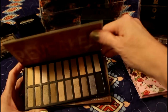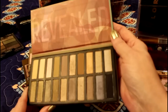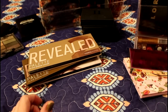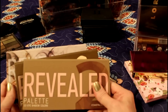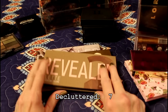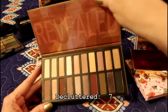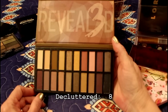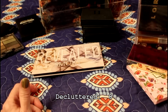This one I've used a lot. Oops, I did not clean it up. This one I've used a lot. It's got so many neutrals that are really useful that I will probably always keep that. It's very similar to the regular Naked palette. That having been said, I have 2, 3, and Smoked, and they are like dupes of the Smoky palette. And this one, yeah, I've used this a little bit, it looks like. 3, I don't really like it. I've never used it. So this is also going to go. So look at that. I am decluttering some stuff.